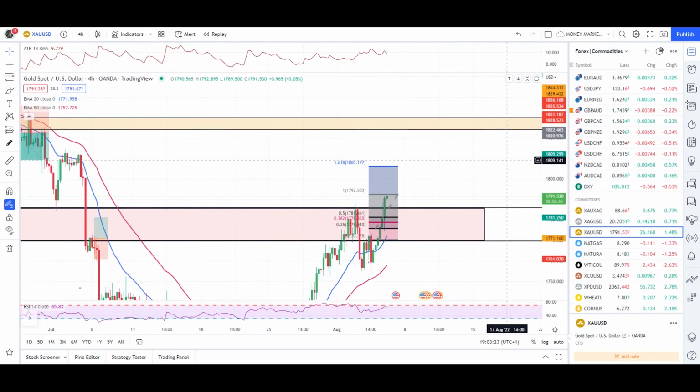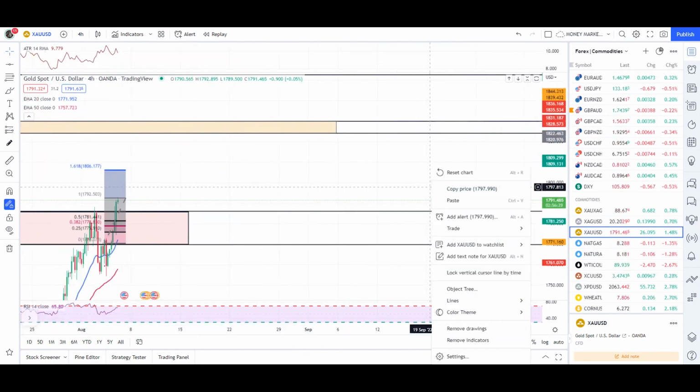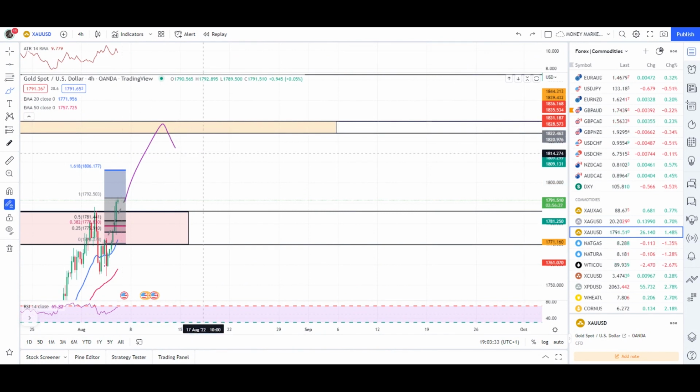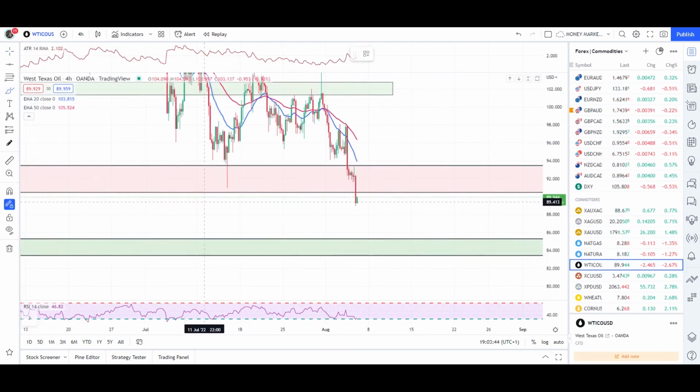Now if the market keeps on pushing up, the next minor resistance is 1823, goes up to 1829. This is the minor resistance from where you can expect a pullback. So have these zones on your charts. Let's check crude oil. We were in a buying area yesterday.